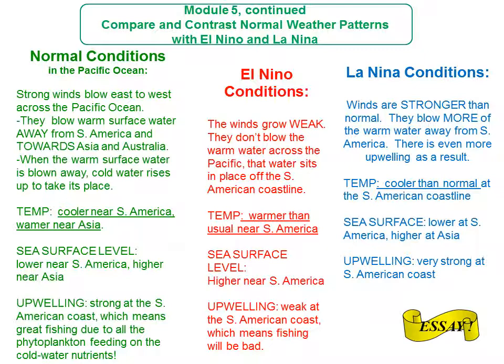So El Nino and La Nina are large scale weather patterns that occur periodically in the Pacific Ocean. So, in order to understand what happens during El Nino or La Nina, first you have to understand what the conditions are normally. So, normally in the Pacific Ocean, between Asia and Australia on the east side and South America on the west side.